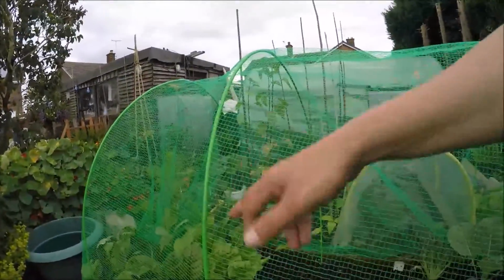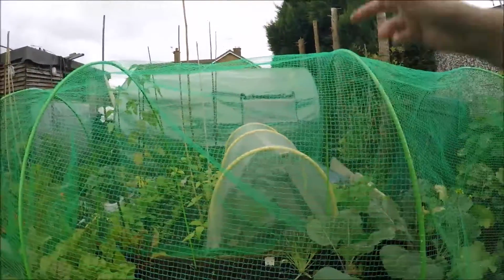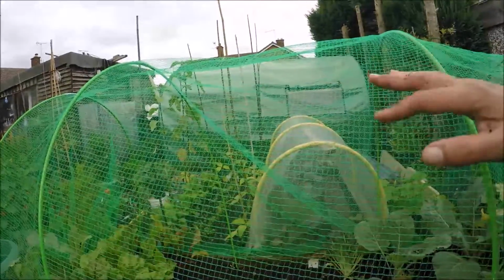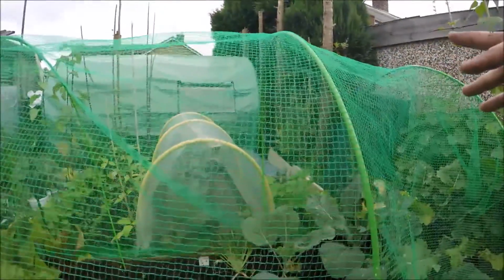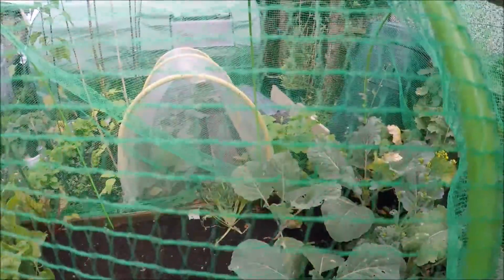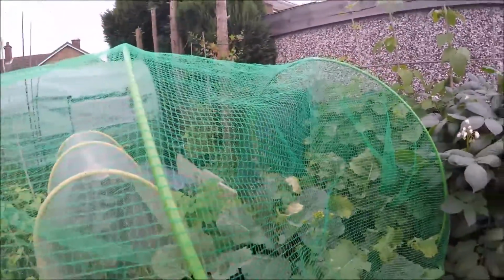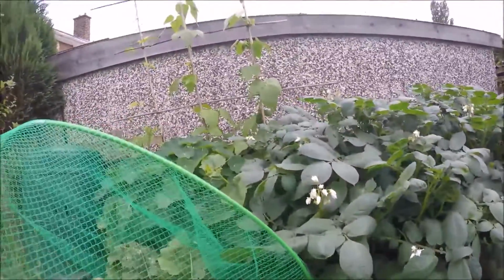My Swiss chard are coming on nice. I'm going to put some more lettuce in here that's in the tunnel, or I've got some from a friend, another friend gave me some celery and something else I might put in. I think my pak choy's gone to seed, and that one looks like something's been stripping it over there. But the cabbage seems fine. So I think in general everything's all right considering the rain.